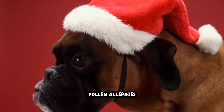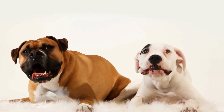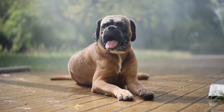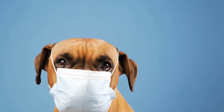Pollen allergies. Pollen allergies are a common respiratory problem in boxer dogs, causing symptoms such as sneezing, coughing, and wheezing. When boxers are exposed to pollen, their immune system overreacts, triggering an allergic response. This can lead to discomfort and respiratory distress for our furry friends.